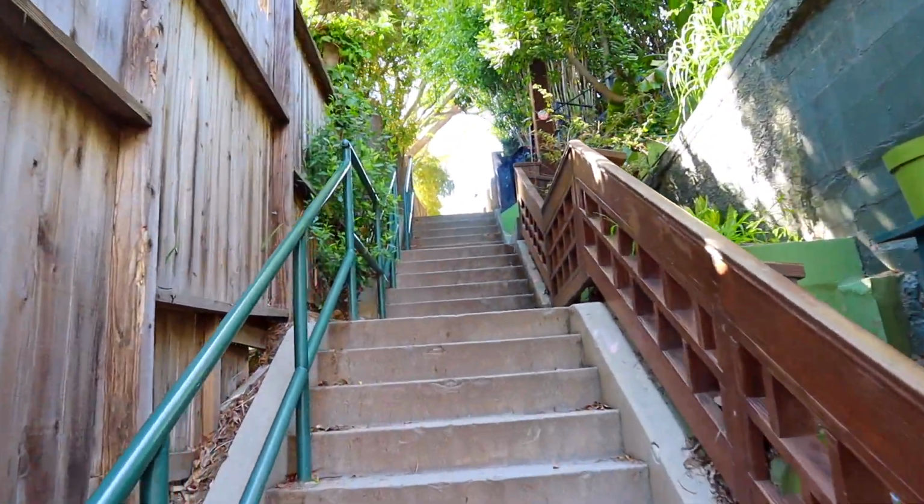Alright, I'm walking up the second set of steps that goes past the High Tower area now.